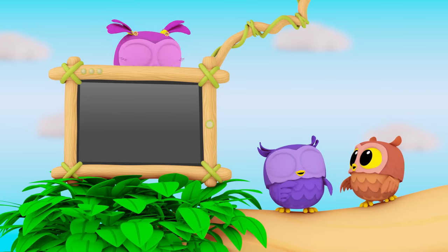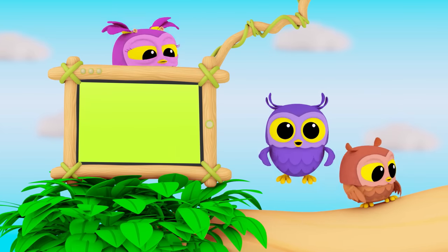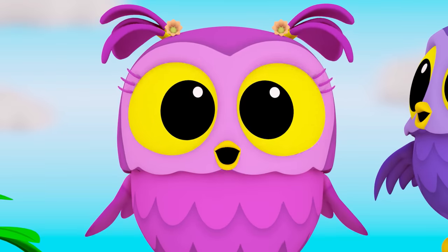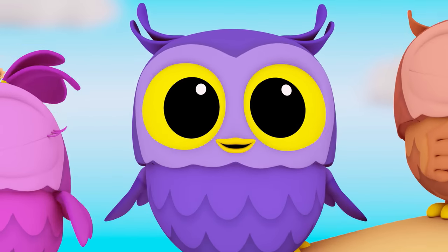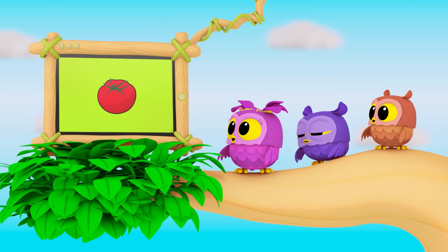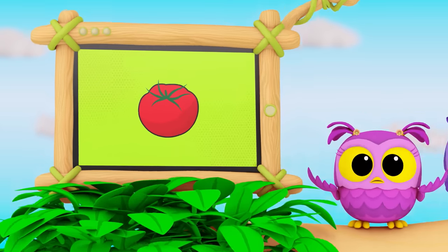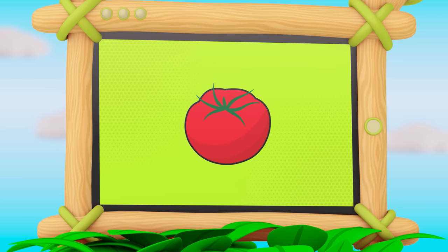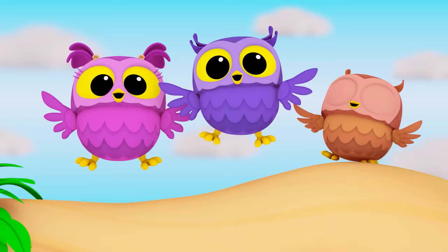Now it's time to learn something. I wonder what you learned today. Scoot? What is it? It is round and it is red. Let's play a guessing game. So, what is it?